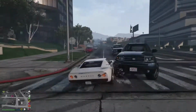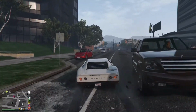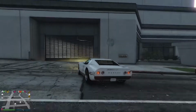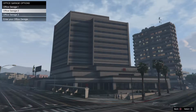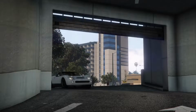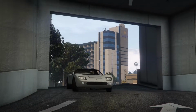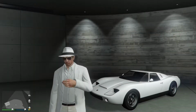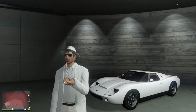So, like I say, the Pegassi Monroe really is a rather fantastic vehicle, based on the Lamborghini Miura. Now, the Lamborghini Miura and the Ford GT40 do look very similar in styling, released around about the same time, don't you know? But I don't feel that that's really a suitable test for this vehicle.